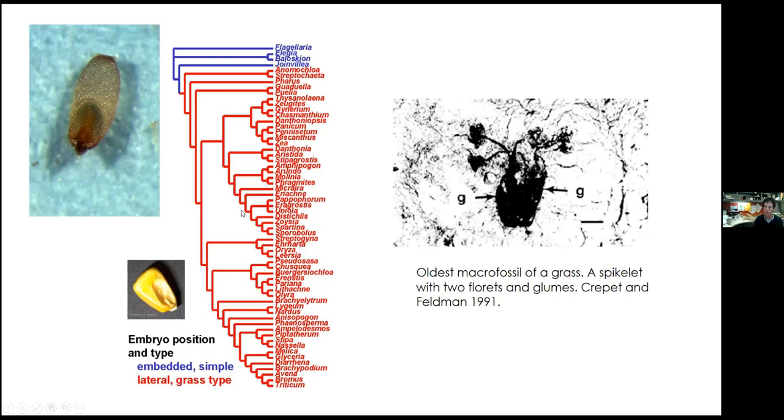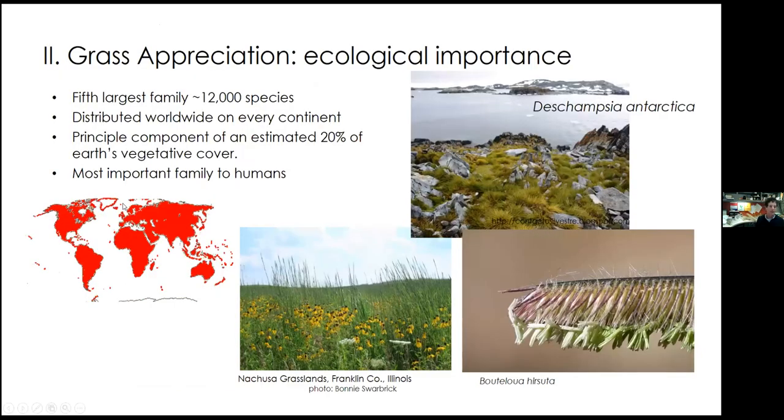So we're moving on to grass appreciation. They're easy to admire, they're beautiful. They're the most important plant family on earth, economically and ecologically. And they're the only plant family on every continent, and they are the most important by far to humans.